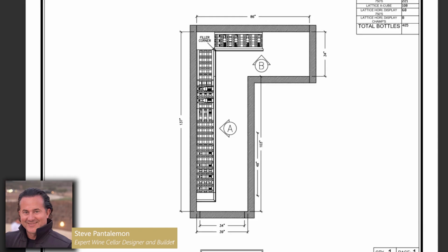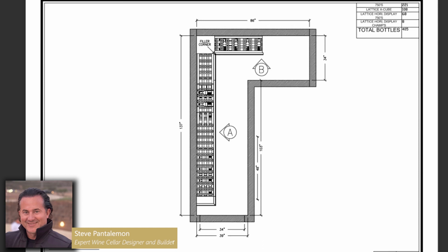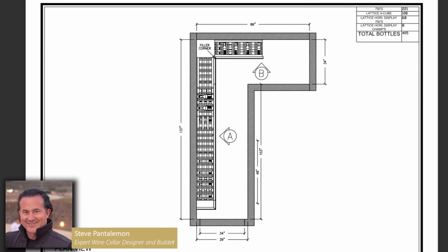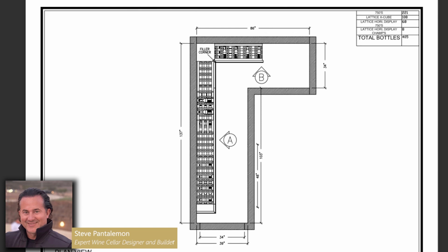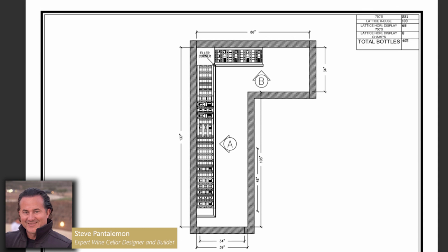So this is what's called the plan view for the space. On the upper right-hand side, you can see the total bottles that this will hold. We have 750s, which are just cork forward, holding standard bottles. And then we also have a lattice X cube, and then lattice horizontal display for champagnes.